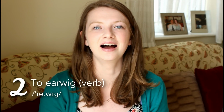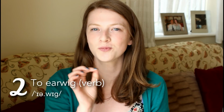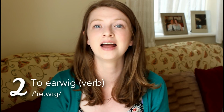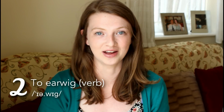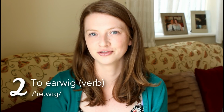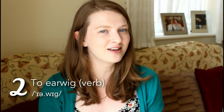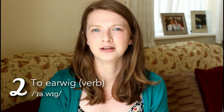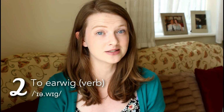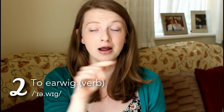The next one is to earwig. So I don't pronounce that R. Remember, in British English, we don't normally pronounce that R. Earwig. This means to listen to a conversation which you're not part of. So it is a verb, to earwig. For example, you need to be really careful when you're talking to people in public because there may be people around you earwigging.